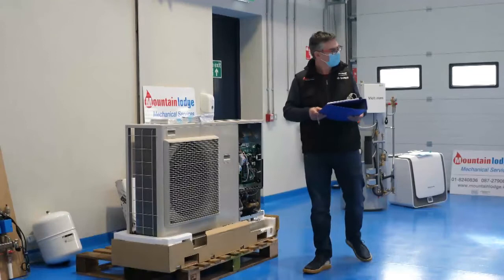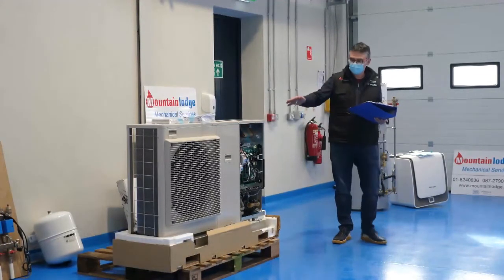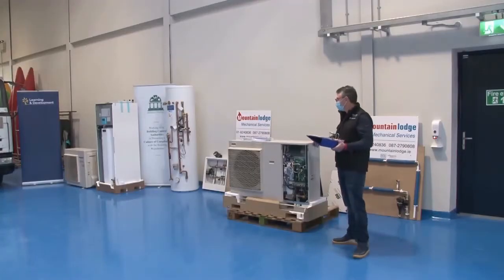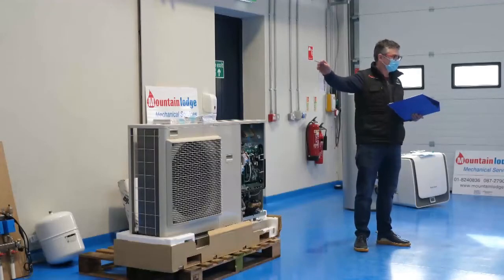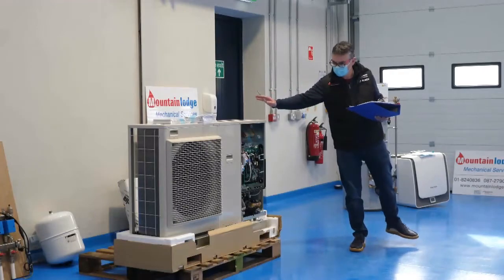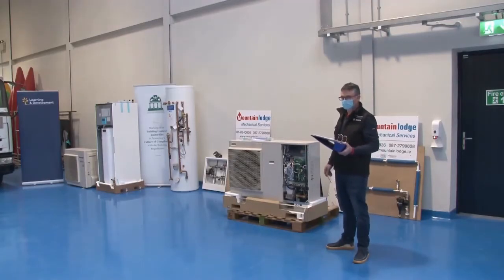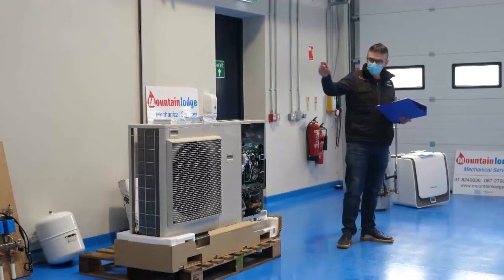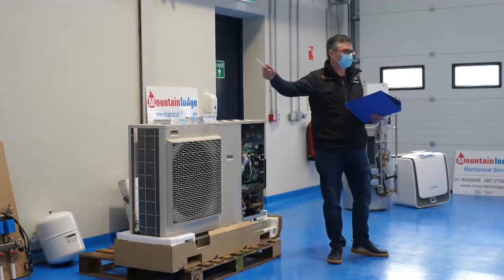What sort of distance would you have in mind as being too far? For this type of unit, any more than 3 meters from the house is really getting far. But it depends. You've got to know where this is inside the house. The max run between this unit and that one is 15 meters of pipework. Any more, it's starting to tail off. And is that in proportion to where it is in the house? Yes, it shouldn't go over 15 for this type of unit.